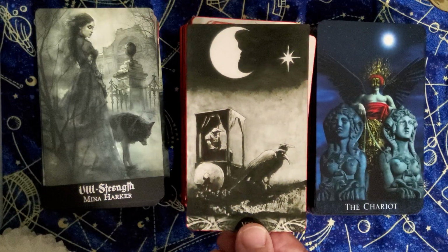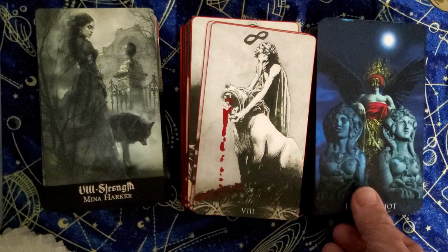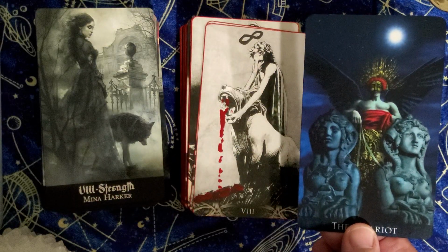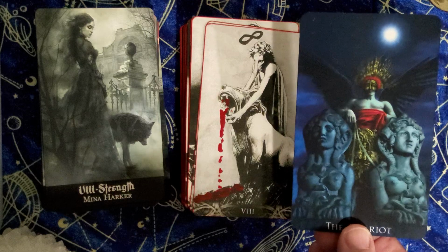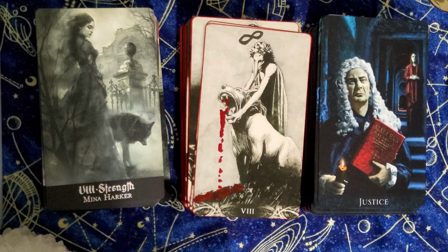on the side, being pulled by two crows. What's not to love? And this looks like a masked Apollo, doesn't it? Being pulled by two sphinxes. Great.